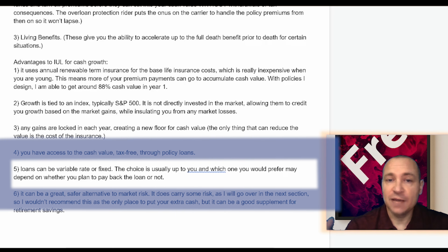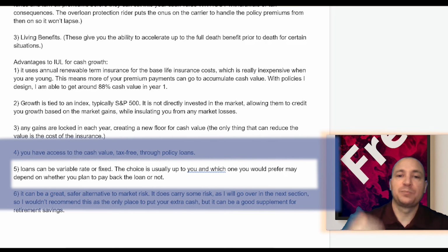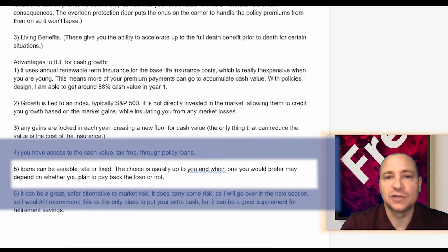these are loans that you're not planning to pay back. You just want to start accessing that cash value for the rest of your life. In that case, you would probably want to go with a fixed rate loan so that you don't have to worry about what the market is doing. You don't have to worry about any variable rates going up higher than expected and hurting the cash value that you end up having available.